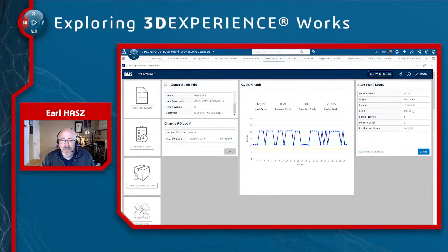Now, this lot information can be kept track of, so we know what the item is at any given time, and equally we have the opportunity to create labels that could be put onto the product if that's necessary. That label could have the information about what the inventory item is and where it stands in its process. So there's a lot of different ways that we can manage this content.